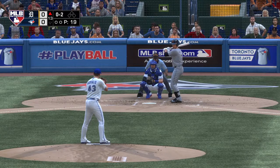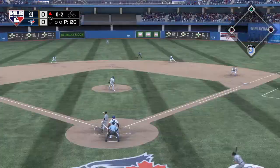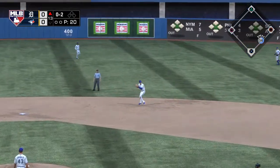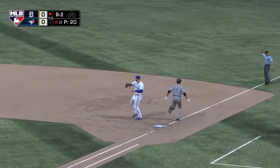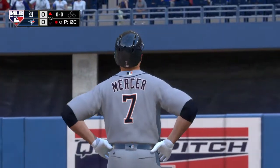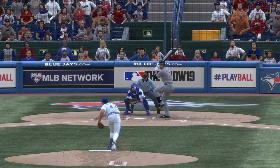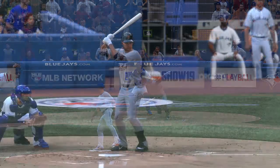Into the windup. Here comes the 0-2 pitch. Reaches out for one and hits it on the ground to second. Throw to first is in time for the first out. Had to protect there with 2 strikes, and he just got it off the end of the bat. Not much of a problem for the infield at that point.